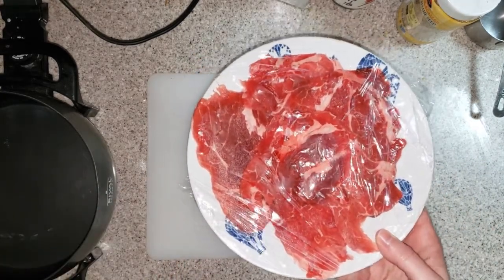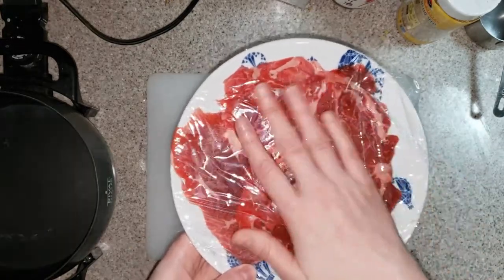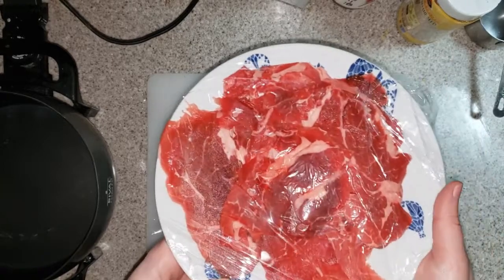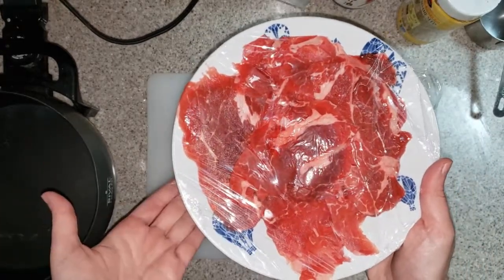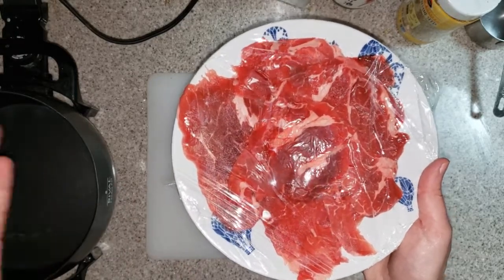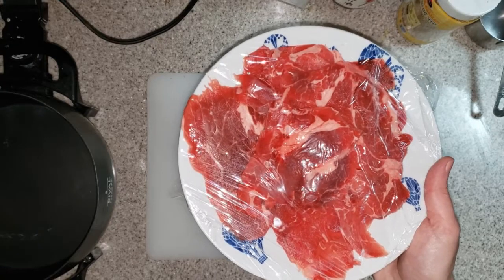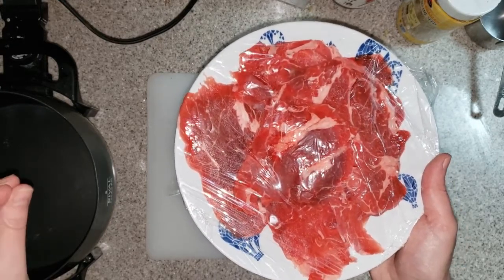So if you have vegetarians, I'll talk about how you can make it vegetarian, but it is a meat dish. Now this right here, and because it's a special time of year, I upgraded it. This is thinly sliced beef. Now, if you have an Asian market nearby, you can probably get beef or pork for shabu shabu, because it is a pain in the butt to slice it yourself.